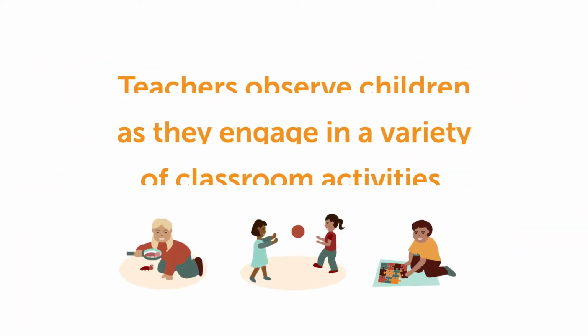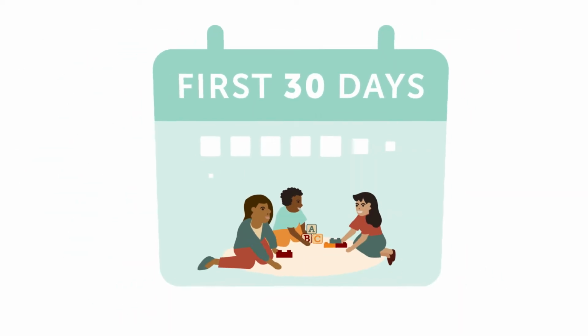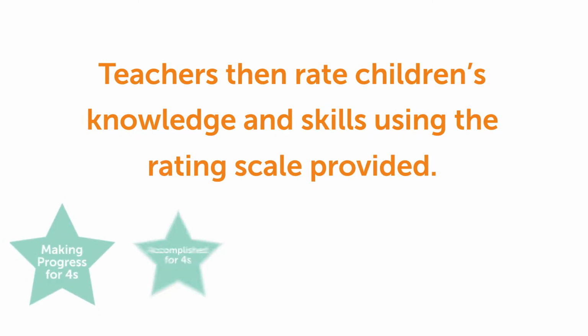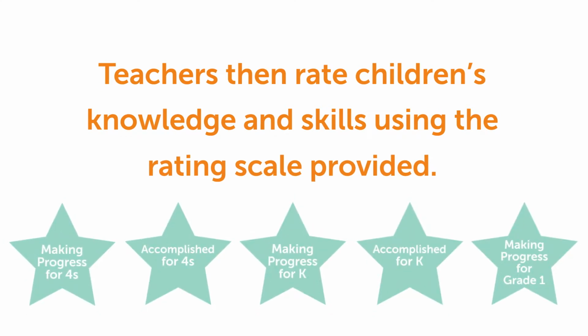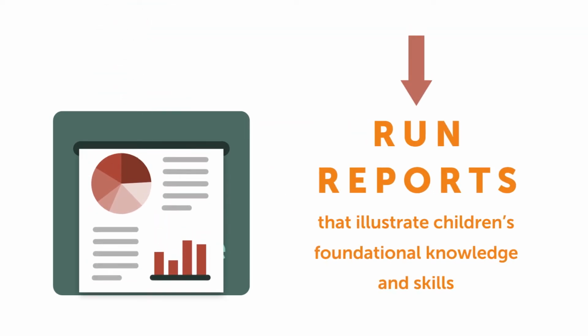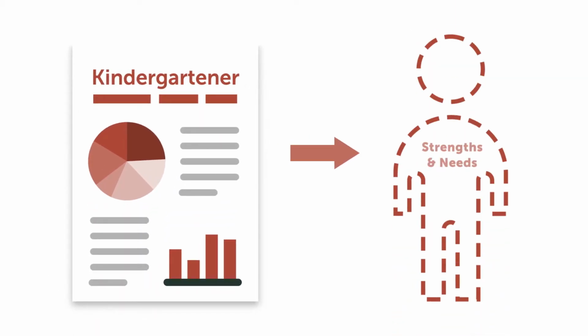To use the KOT, teachers observe children as they engage in a variety of classroom activities during the first 30 days of kindergarten. Teachers then rate children's knowledge and skills using the rating scale provided. After all ratings are entered into a database, teachers can run reports that illustrate children's foundational knowledge and skills. Teachers can use this information to tailor curricula and instruction to meet children's needs.